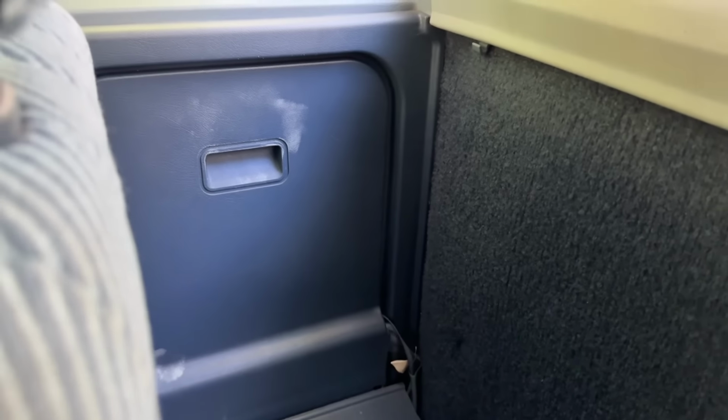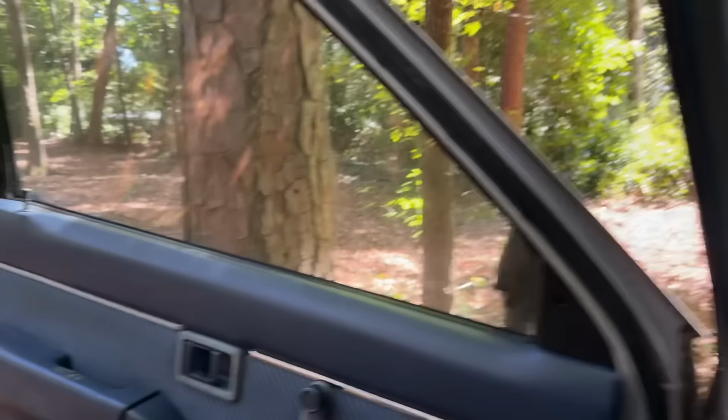You can see, it doesn't seem that we have rear seats until you notice this right here, which is the rear seat once you pull it down. I'm not going to go down there and do that, but that is your rear seat in this truck.